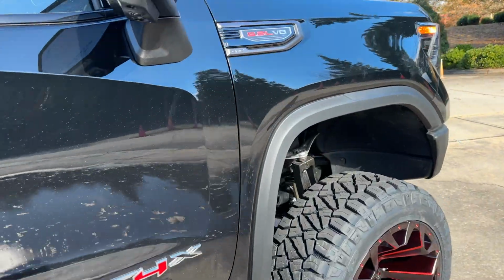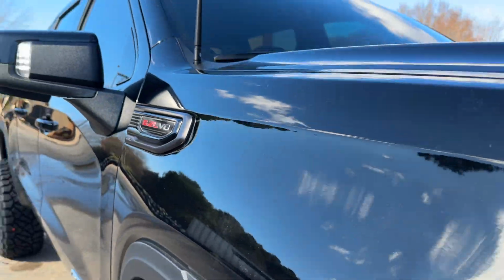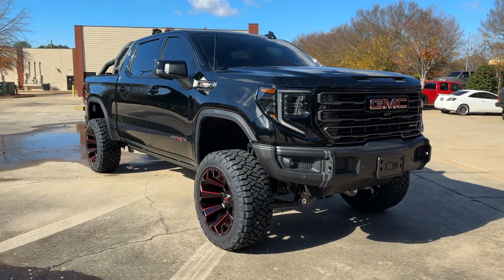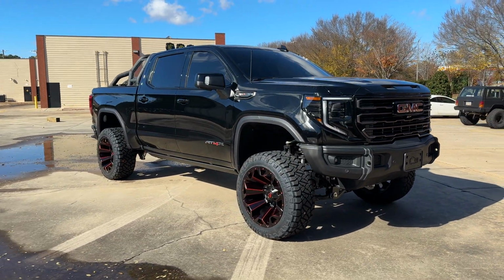So, 6.2 liter V8, very, very good motor. Overall, I'm super impressed, and I hope the customer loves it.